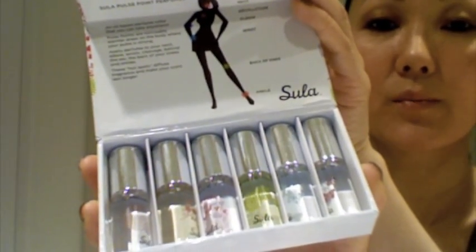But this is basically a collection of roll-on perfumes. And if you can see, they have 6 of them. And it's one of the rare times where the entire collection, save one, I love. And you know what? I really love roll-ons. It kind of harkens me back to my childhood. We used to have roll-on lip glosses and stuff, and little roll-on perfumes. I really, really love that, and especially in the summertime, I really like to use oils rather than a spray.